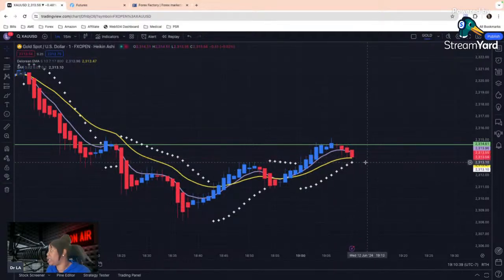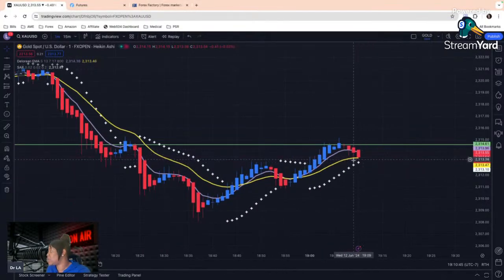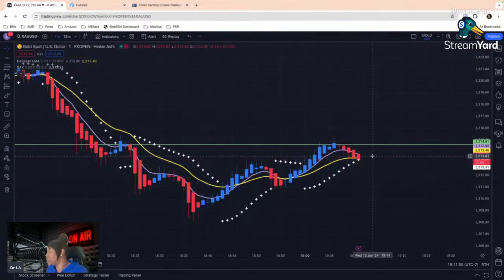We do a whole training with the Pitmaster on flat bottoms and flat tops. Okay, so that's what we're waiting to see right now. We have 13 seconds on this candle to see if the market is going to push this plus sign out of the way, and if these two lines are going to cross.